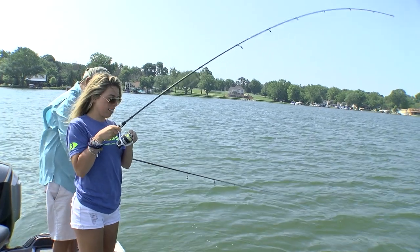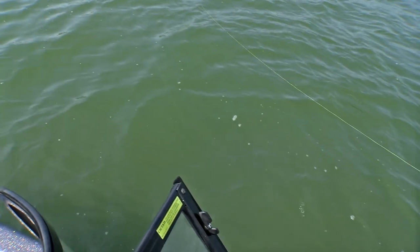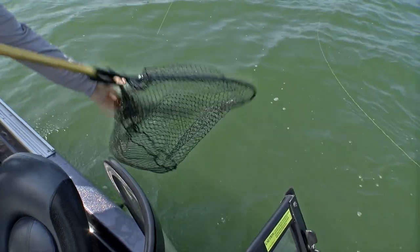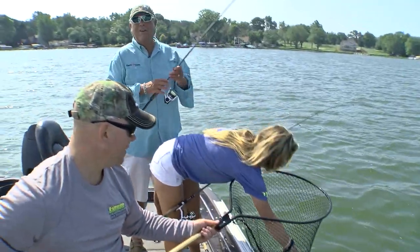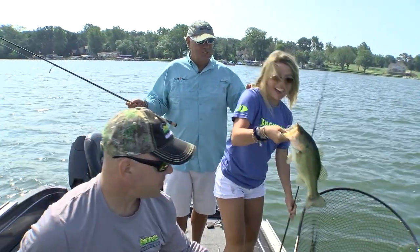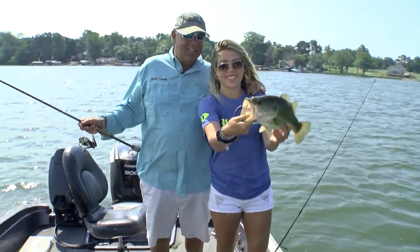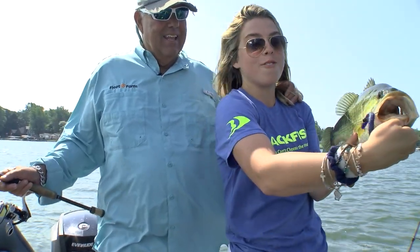Keep your rod tip up, Blake. Keep your rod tip up. One more. Beautiful bass, Blake. Look at this one. Folks, that is a gorgeous fish. Look at that, Matt, Blake. Nice job, Blake. That's a fatty, isn't it? Yeah. Oh, yeah. The mouth on the wacko.